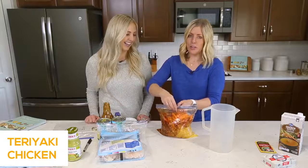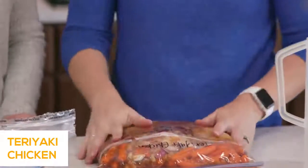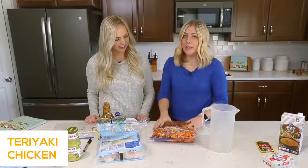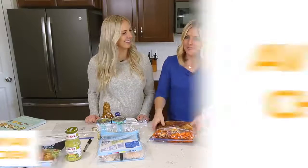Exactly. All right, you just want to make sure you have all the air out because you don't want any freezer burn at all. You can use a straw and suck it out. And then for the freezer meals, easiest, lay them down and let them freeze just like that. Okay, we're gonna push to the side and we'll get the next recipe.